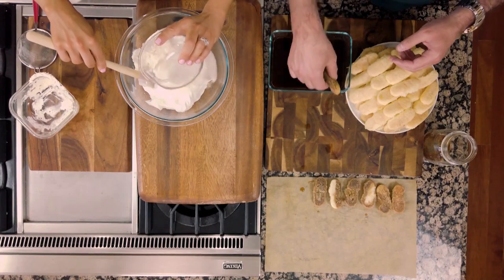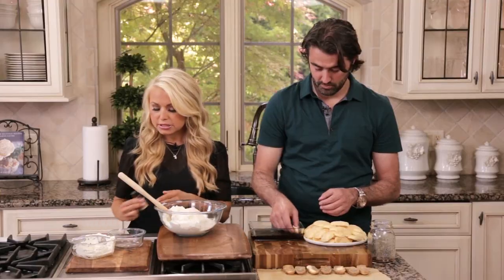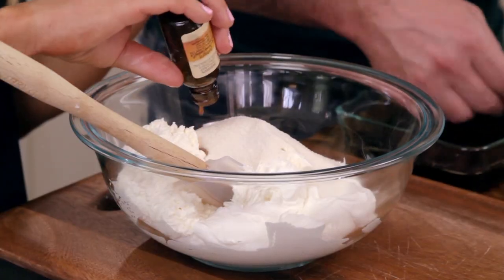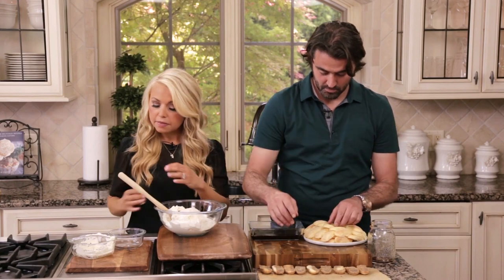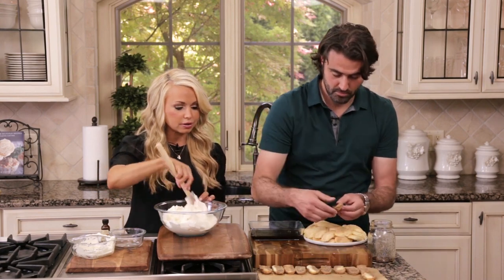And then I have 1/2 cup of monk fruit sweetener. You could use any kind of sweetener you like, and then just a teaspoon of vanilla extract. And there we go. Then I'm just gonna mix this together, and this will be what we layer in between all of the lady fingers, and those look really good.